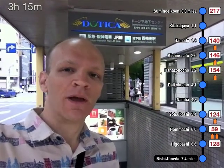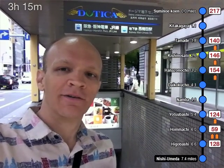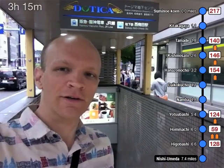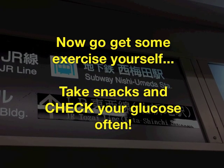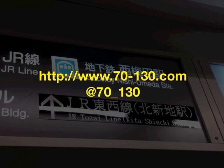Here it is, the end of the Yotsubashi Line, or the beginning. For me, it's the end. Just under 7.5 miles, just over 3 hours, and the whole thing is done. Haven't used the umbrella since Tamade Station, but now I'm going to go underground, take the train home, relax my legs, massage my feet, take very little insulin, and have something to eat. Now, the ironic thing is, I've got a long walk through Umeda to get to my train line.